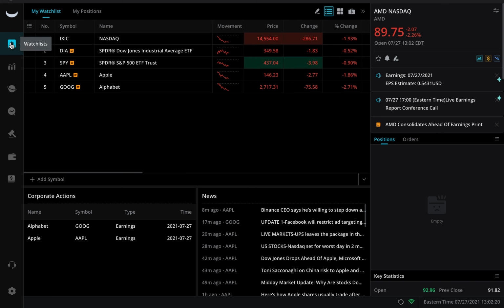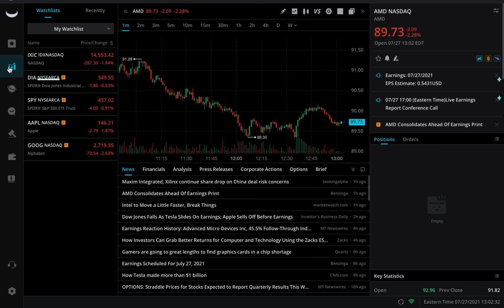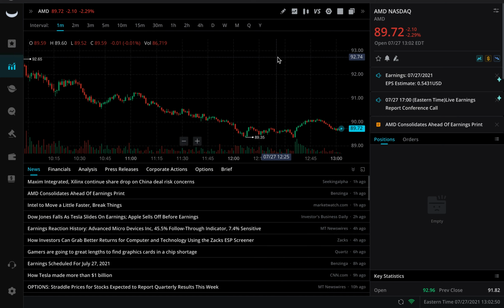So this is the watch list page right here. As you can see, if you hover over the tab, you want to go to the one below it that says stocks, and you want to click on that tab. And so this will take us to this tab right here. Now, the first thing you see on the left here is basically your watch list. And then you can also go to recently, which will show you stocks that you've looked at recently. So basically what I do is I don't really need this here, so I'll go ahead and collapse that and give us more room to view the important things.